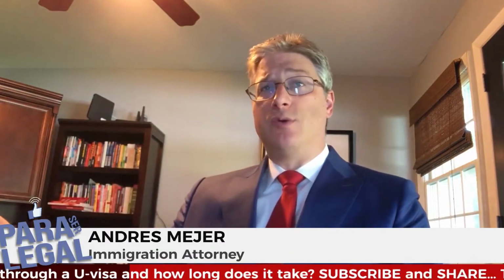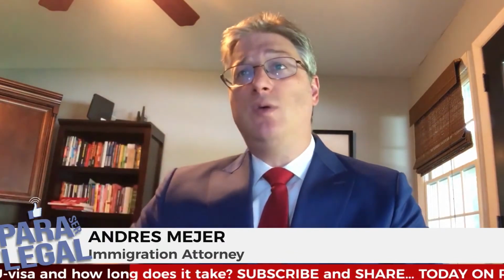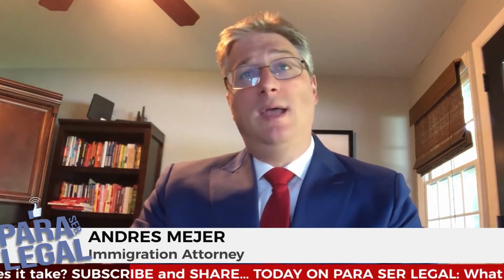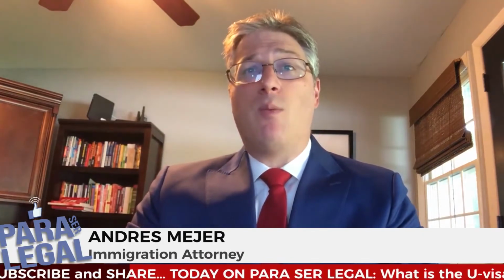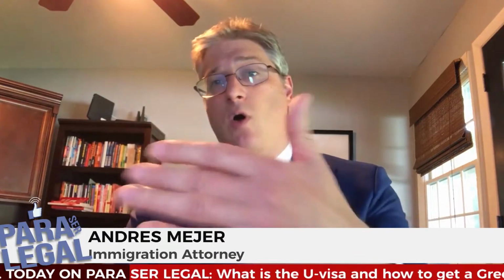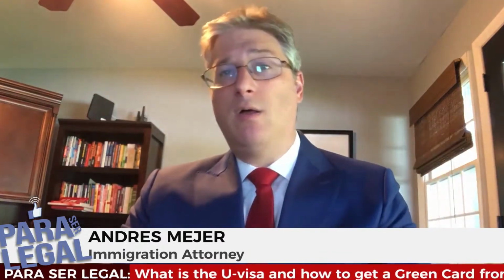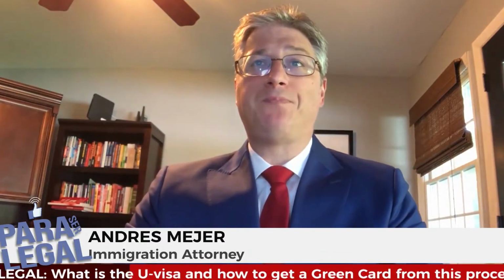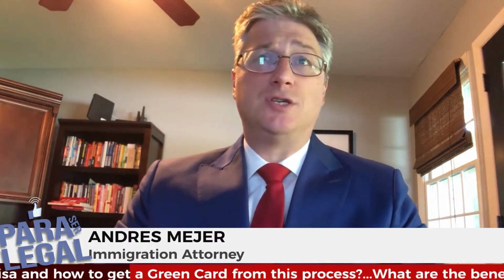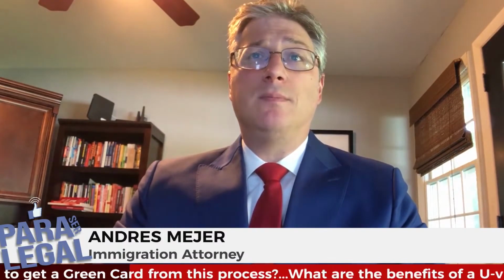Then you can get work authorization, but it could take another 1 or 2 years until a visa becomes available. So it does take time from when you file to when you get a U visa to when you've had it long enough so that you can now file for your green card. As you see, the fees vary dramatically depending on your situation.